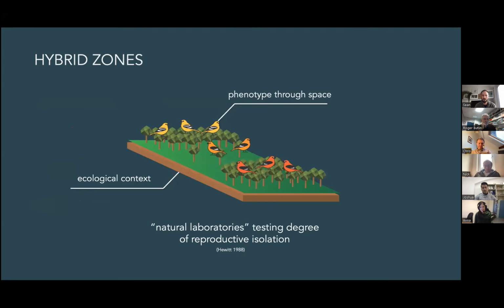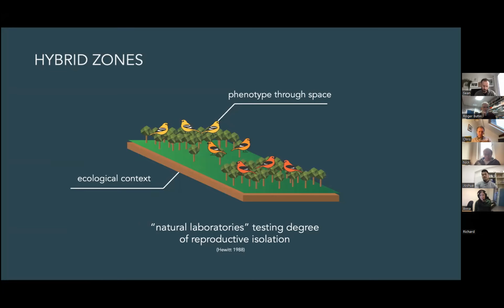And so now focusing in more on hybrid zones, the main topic of this discussion. We have hybrid zones displaying phenotype through space, and we also have the ecological context that we can measure and put this phenotype in a particular perspective. They've been called natural laboratories, testing this degree of reproductive isolation, as well as the movement of this phenotype and interactions across geographic space.